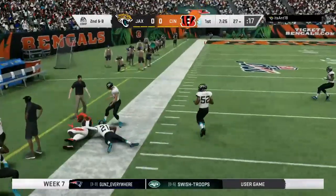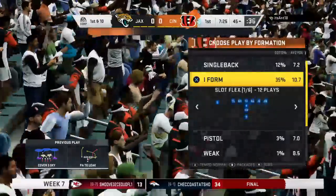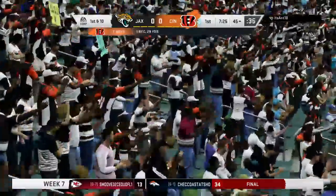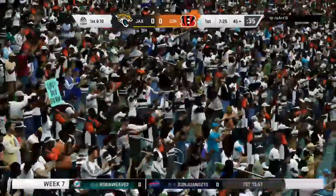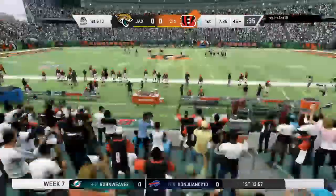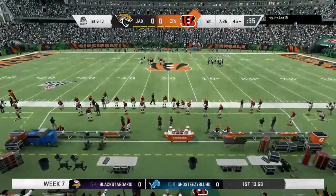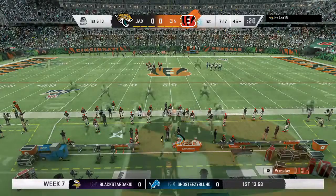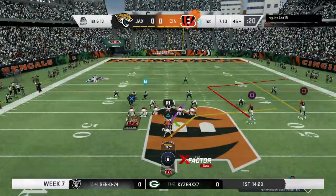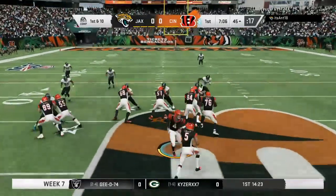Now a pass hauled in downfield. That one covers 29 yards, first down. It's a gain of 29. That's good for a Bengals first down. 1st and 10 at the 45-yard line. So in Jacksonville territory now.